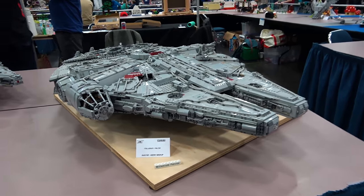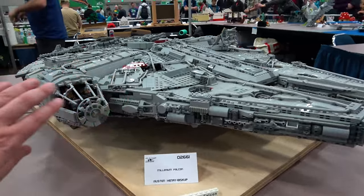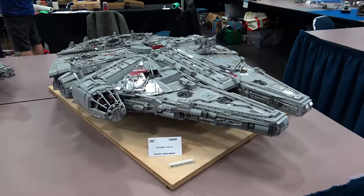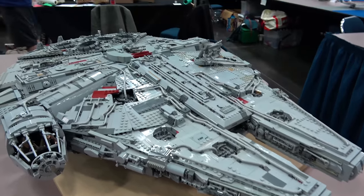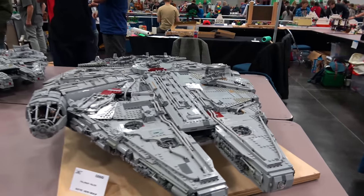This is the custom Millennium Falcon that someone did, and the model that they put out recently. So two Millennium Falcons, one giant one. You can tell how big it is. There's my hand. And then a smaller one in the back that's actually a set, but this one has some really nice work going on. Yes, this is the one from The Force Awakens, because it's got the new radar dish on it. It doesn't have the classic circle dish on it.